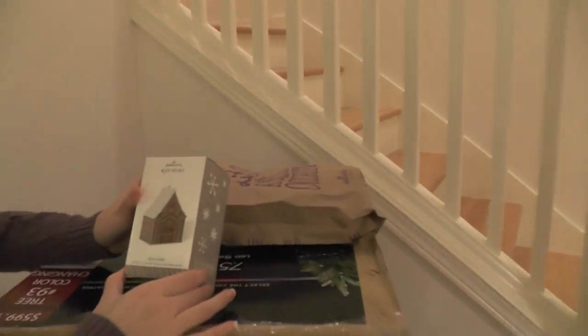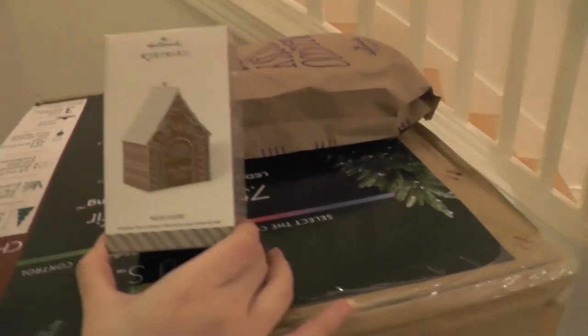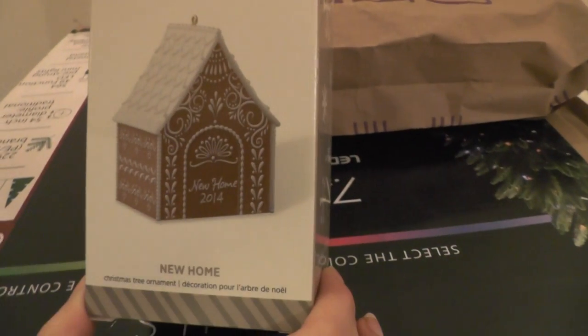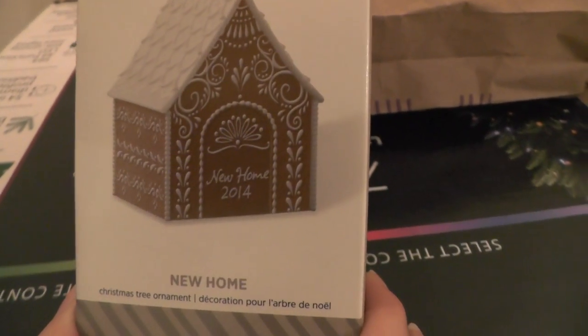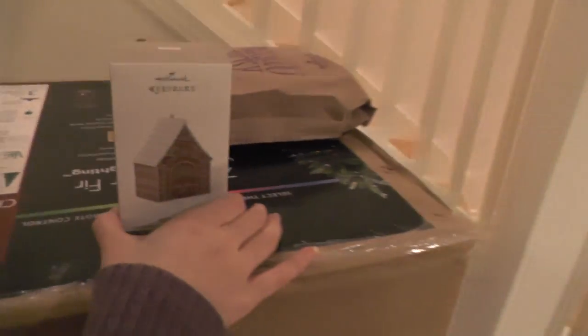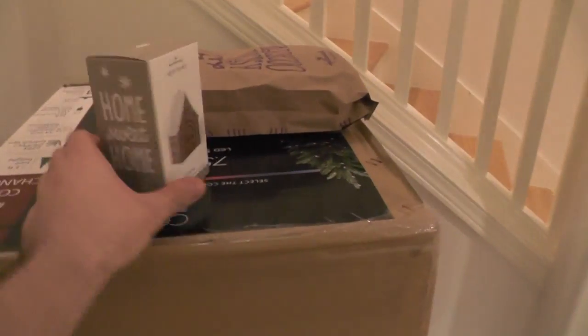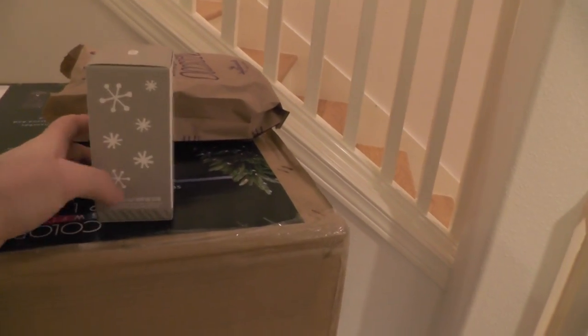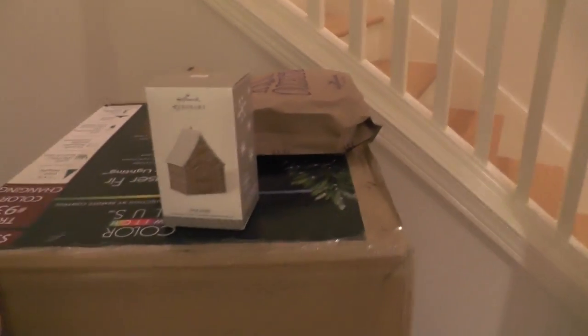Our brand new ornament, we went to Hallmark and got one of their keepsake ornaments. We made it kind of a tradition that every year we're going to get one. And this year it is the New Home 2014 keepsake ornament. I picked it out. Yes, you did. You found it. Awesome. See Home Sweet Home? To commemorate our new place together, that's the ornament that we chose for this year. So that's definitely going to make it onto the tree.